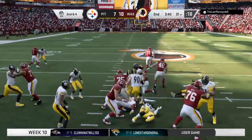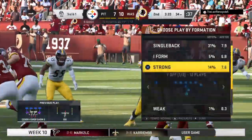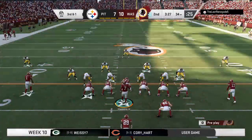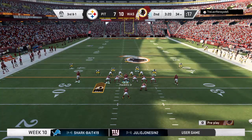Here's Guice, and tackled down after a gain of 3. Leaves him with 1 yard to go on 3rd down. Not a whole lot of room to maneuver there, and I think that's because everyone took care of their responsibilities, filled their gaps, held their place. No place for him to run. Yeah, looked good. Everything got funneled to the nose tackle. They swallowed him up.